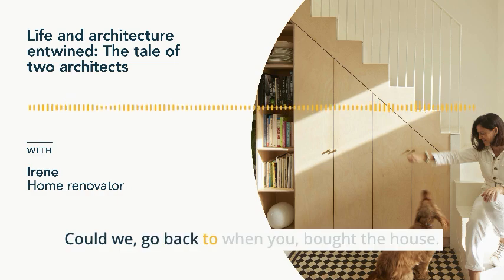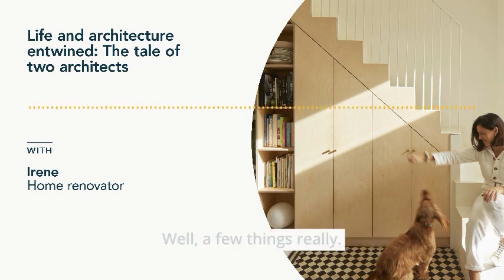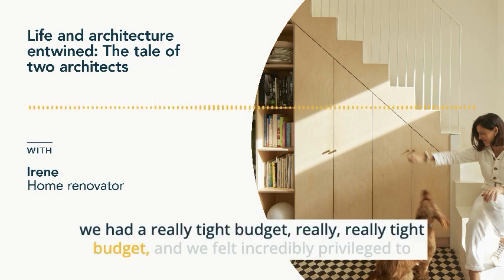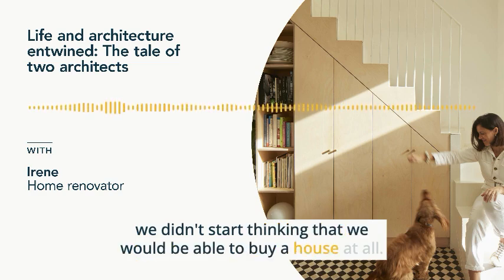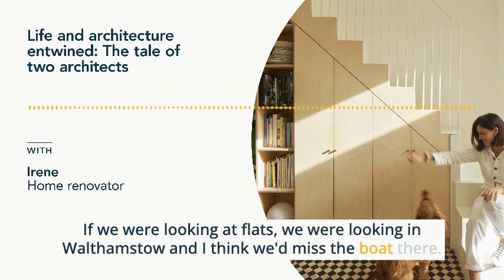Could we go back to when you bought the house? Was it that you saw a project in there and that's what attracted you to it? Well, a few things, really. We had a really tight budget, really, really tight budget. And we felt incredibly privileged to even be looking to buy a house at the time. We didn't start thinking that we would be able to buy a house at all. We were looking at flats. We were looking in Walthamstow, and I think we'd missed the boat there.